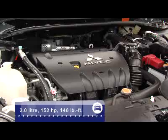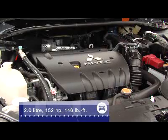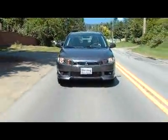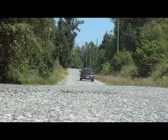Well, at the heart of the base Lancer and all Lancers is a 2-liter 4-cylinder motor. Now, on paper, it sounds pretty good. It's got 152 horsepower and 146 pound-feet of torque. But a lot of the power really doesn't come on until you get the revs up to about 4,000 RPM. So in comparison, it doesn't have the low-end grunt of, say, the Mazda 3 with their 2.3-liter engine, and it doesn't have the really high revs you get from, say, a Civic. It's somewhere in the middle.